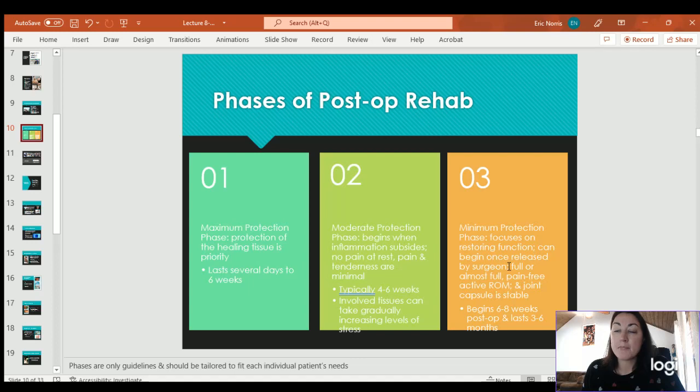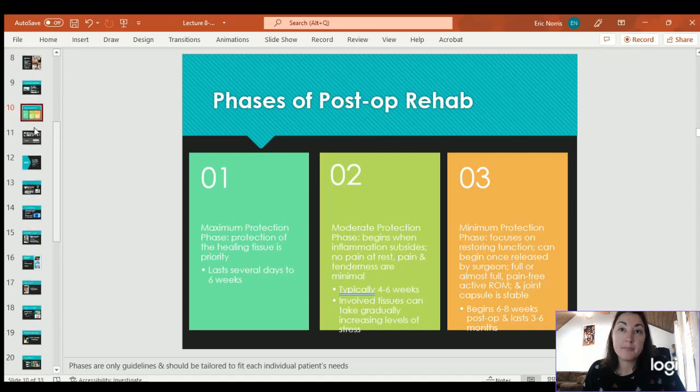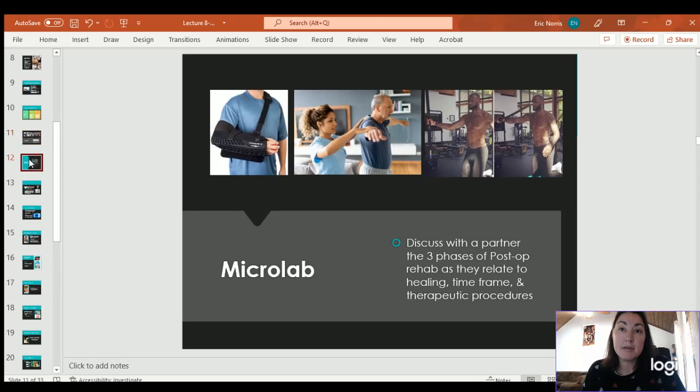Typically, you want the patient to have full or close to full pain-free range of motion in order to start this return to function phase. And then a stable joint capsule. If there's a bunch of instability there, we still can't increase the demands on that joint or you will cause another injury. Typically, this starts about 6 to 8 weeks after a surgery and can last 3 to 6 months. Again, everybody's tissues are different, so it may be different for different people. Something we're going to do in lab.